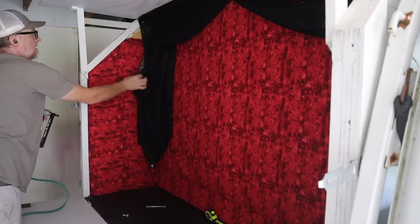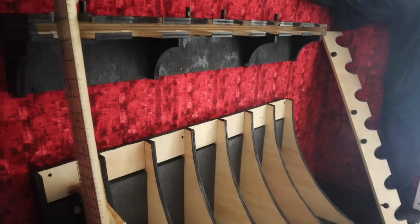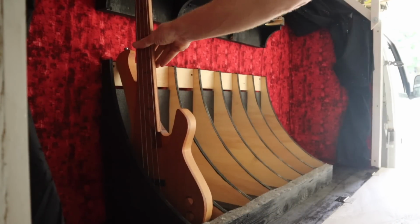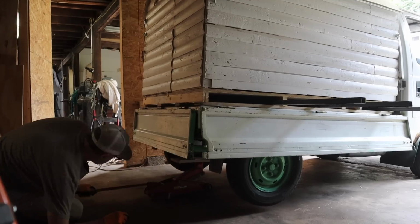So I did this background to sort of look like lights or like a backdrop, and then I used this dark sort of snowflake cutout black fabric that was wicked cheap to make curtains. And that's the guitar rack that I had made years ago for the Jambulance that always worked well for keeping the guitar still while I drove. And I just put that in there as well, put some black paint on it.